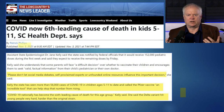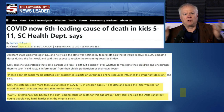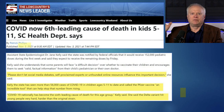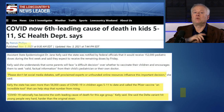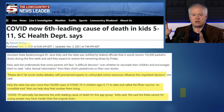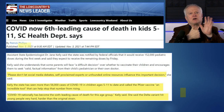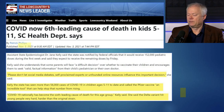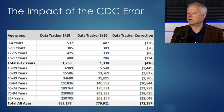This data was critical. It informed Dr. Kelly's position, who then informed all the parents of the state to say, listen, your child, the 6th leading cause of death, and by the way, this is a preventable cause of death. This is the argument. This is a completely preventable cause of death, 6th leading cause of death for your child. Of course you're going to take action on that. Problem is, that data turned out to be wrong.